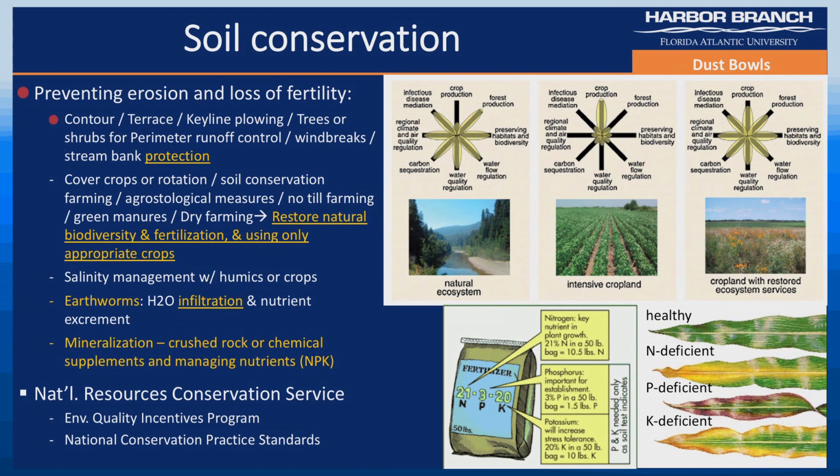Planting perimeter trees, shrubs, things like that to provide protection from winds. Restoring the natural biodiversity, using only the right crops for the area. This is an important one with implications for the sediments as well. You want to have earthworms to provide tillage for the soil to allow infiltration of water, and for sediments it's water and oxygen. And finally, you want to have the right balance of minerals and nutrients.